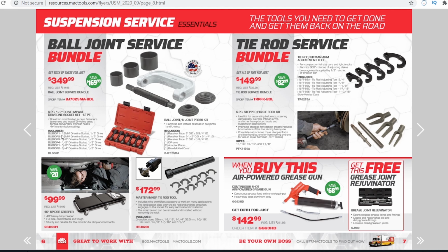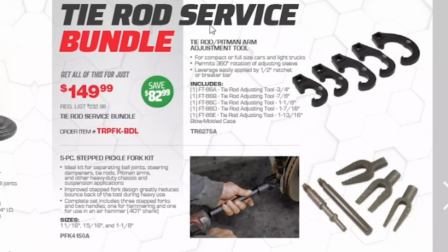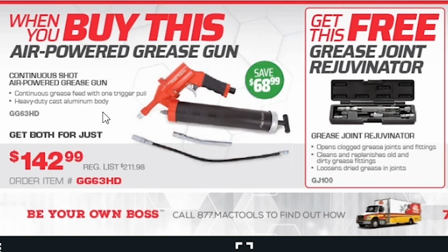Okay, down here is the 40-inch spider creeper for $99.99. Over here, the master inner tie rod tool, $172.99. Tie rod service bundle, $149.99. Now, if you don't own these pickle forks for your air hammer, I'm telling you, get a set of pickle forks for your air hammer. They have so many different uses. Down here, when you buy this air-powered grease gun for $142.99, you're going to get this free grease joint rejuvenator.